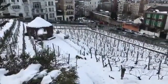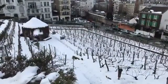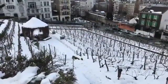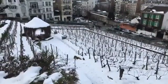So welcome everybody, we're in Montmartre today, very special. There's still a little bit of snow left here. I'm sure you've heard the news. It's sort of the shot heard around the world that we had a big snowstorm in Paris, a couple of them actually. And here we go.